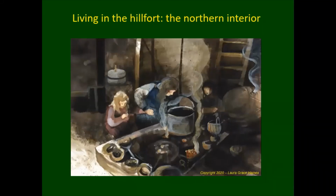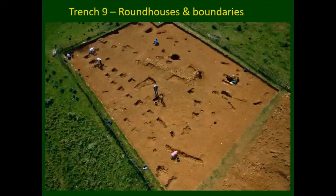So those two areas of the Hillfort have seen quite distinct ways of living, sort of single generation roundhouses that seem to have gone out of use, and the area hasn't really been used again. When we looked in the northern part of the Hillfort though, we found quite a different picture.